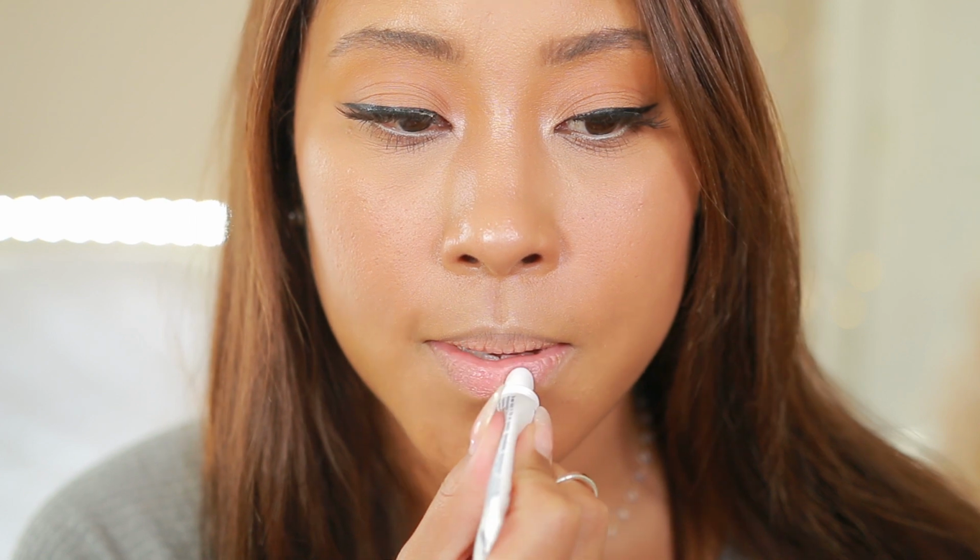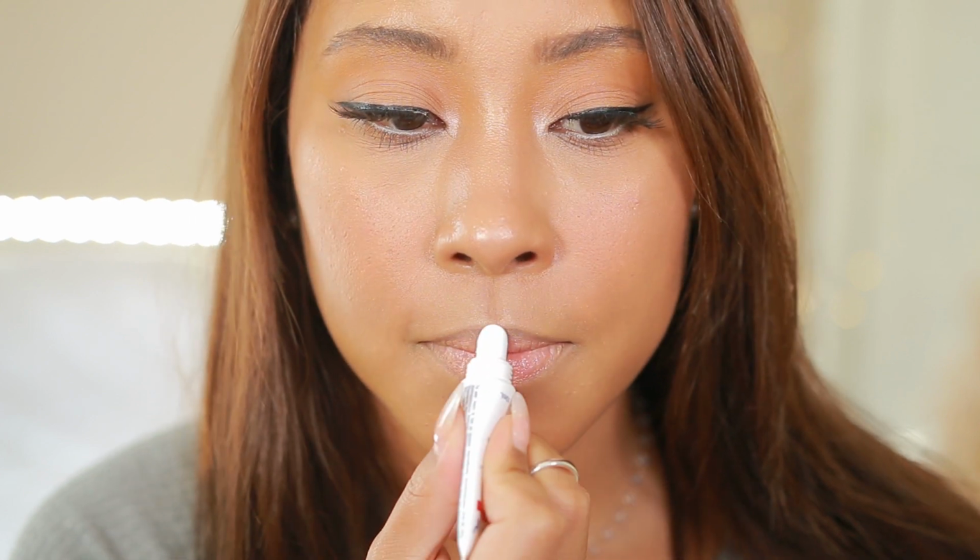This keeps your lips hydrated for a really long time. If you have chapped lips, if your lips are sore, whatever, definitely consider picking it up.